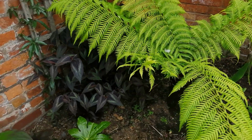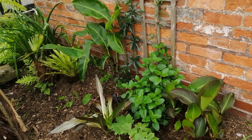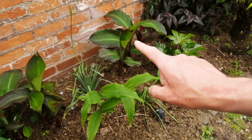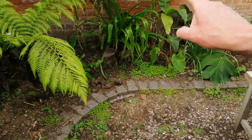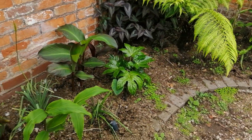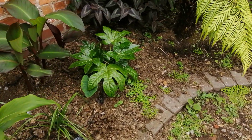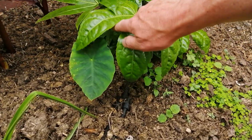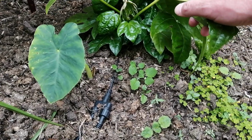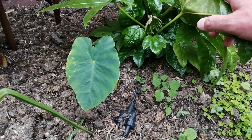So there we go. A little bit of an update with some surprising stories from the exotic tropical border, including the fact that all the cannas have survived. The gingers have survived. The Colocasia pink chinas have survived. But for me, the star of the show, and the thing that gives me hope in the future, is the Colocasia esculenta. Several people wanted to buy these off me, but I'm afraid they've all gone. But I shall try and propagate this one. And if it does propagate, those that were on the list can have them for free.